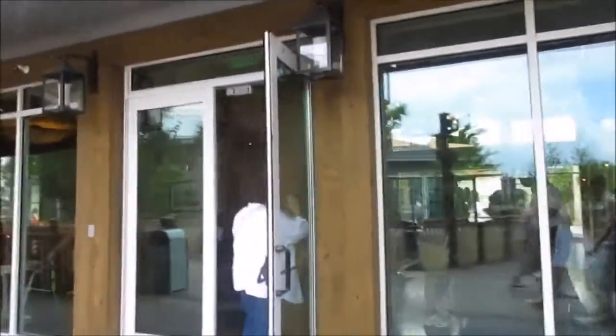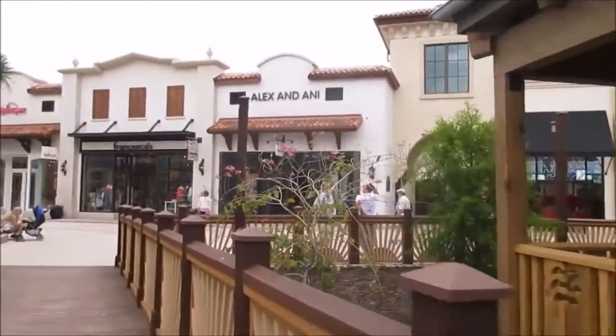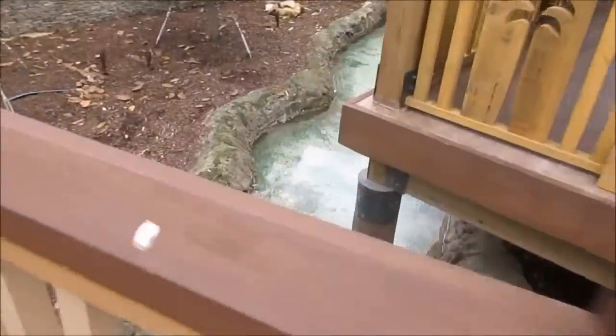But yeah, this is the new guest relations building. It's just got a lot of open seating so people can come down and sit and chat and learn more. Fair enough. The spring just runs all the way through everything.